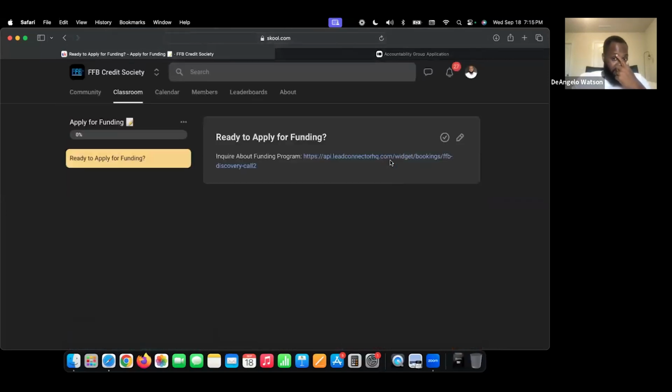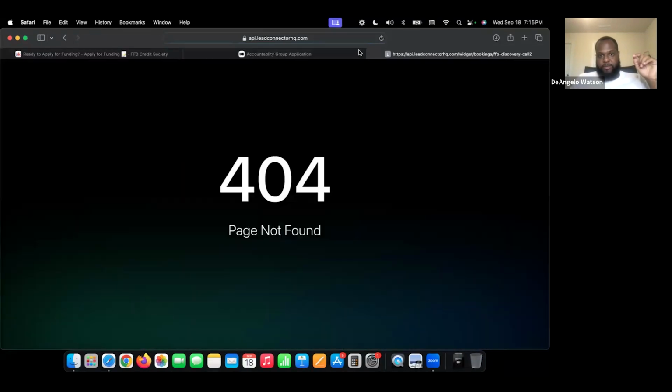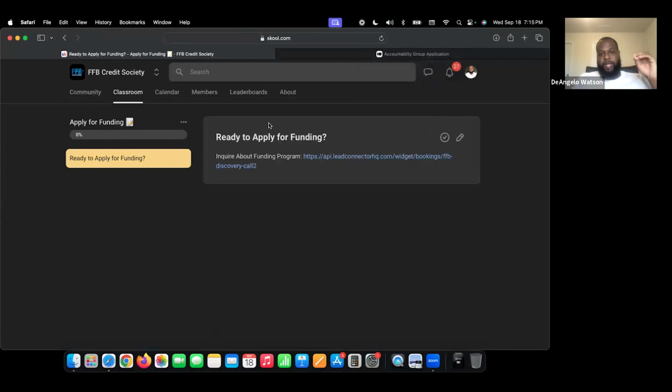So everybody that is a part of, let me see if this is the right link. Yeah, that ain't the right link. I'm gonna have to fix that. But everybody that has good credit, 700 credit, no derogatories, you can go through this link and then inquire about the funding program. So everybody in the society, you'll get a discounted rate on the funding.